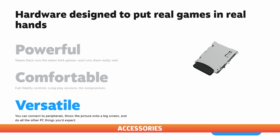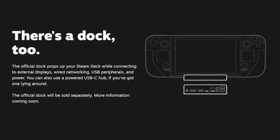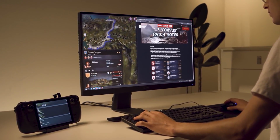The Steam Deck supports micro SD cards for memory expansion, which may be especially necessary if you purchase the base model that comes with 64GB of internal storage. Valve has also promised that a dock is coming, with price to be announced, which will allow you to plug the device into your TV or monitor and play on a bigger screen, a lot like the Nintendo Switch can.